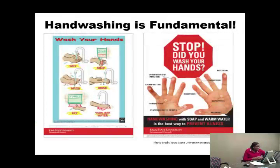And of course, the ISU Extension and Outreach Food Safety Team has examples of signage on their extension website, which you can post around your hand washing station, which can offer you hand washing tips, as well as the poster on the other side, which talks about those specific pathogens that I mentioned before and where they favor in particular parts of your hands. So if you're looking for actual signage, they're already developed and you can print them off and post them around your hand washing stations.